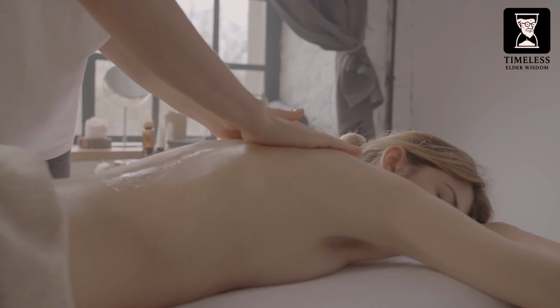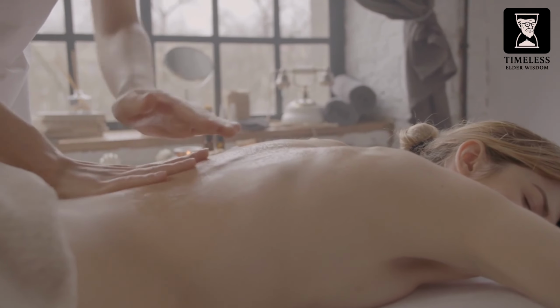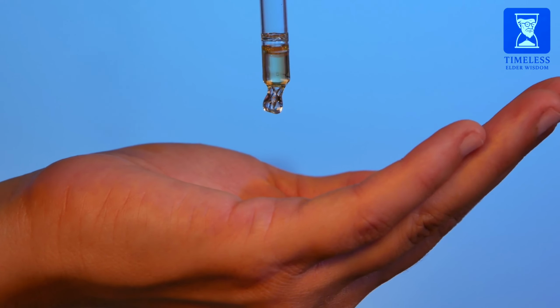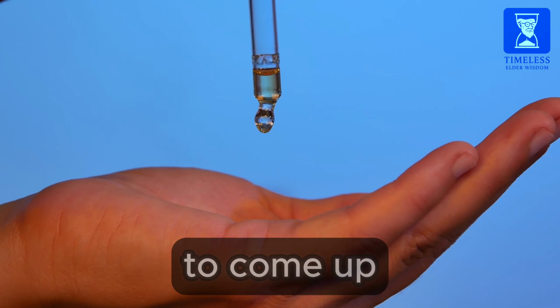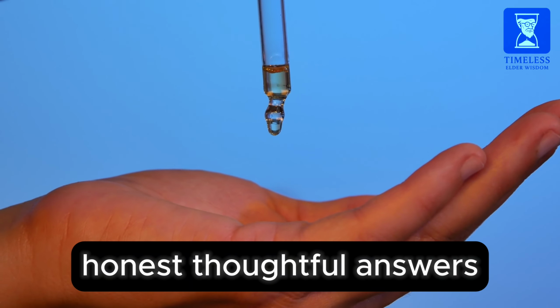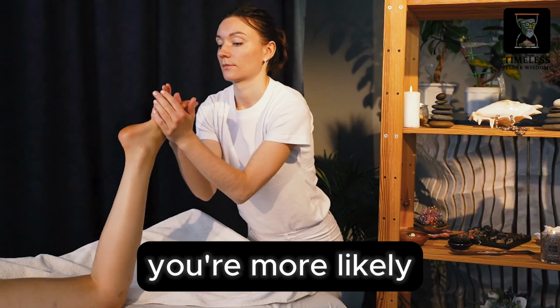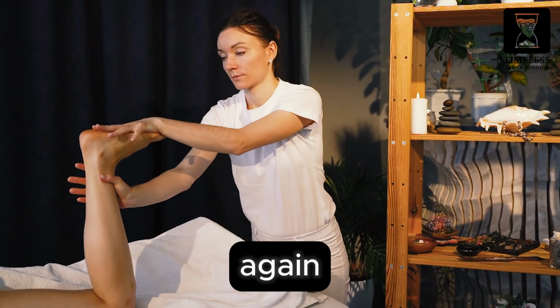Part 6. Frequently asked questions. As more and more people begin exploring this gentle daily ritual, a few common questions always seem to come up, and they deserve honest, thoughtful answers. Because when you understand what your body needs, you're more likely to see results and feel hope again.